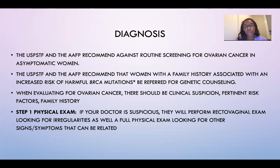They do recommend that women with family history associated with increased risk or harmful BRCA mutations be referred for genetic counseling, because then your risk of possibly getting ovarian cancer increases. When you're evaluating someone for ovarian cancer, a doctor has to have high clinical suspicion to say, okay, let's take this another step forward, or pertinent risk factors or family history.